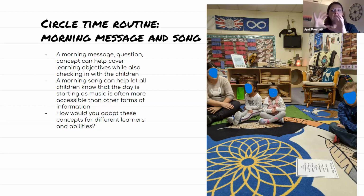Okay, and then obviously we're going to continue to adapt these routines and these concepts, especially something like a morning message, so that we meet all of our learners and all of their needs. Again, referencing the picture. So this was our welcome song that we sang in Cree. Again, we're sitting around the circle, the carpet in the circle time. Behind the kiddos, you can see the drums that we use often in Aboriginal Head Start.